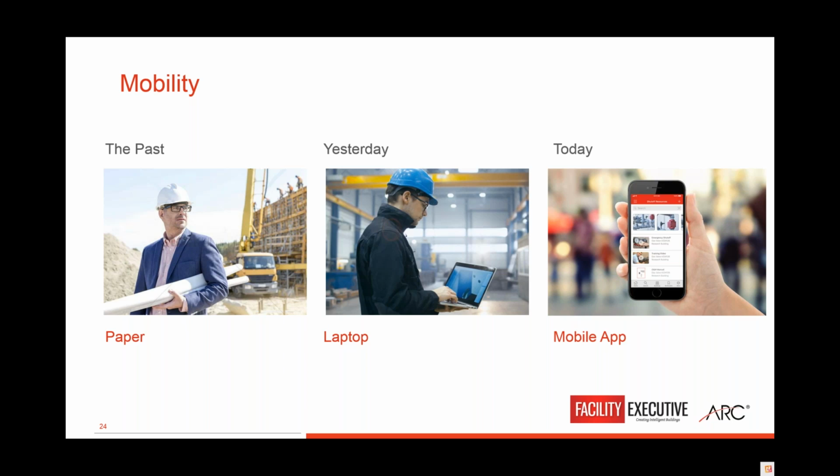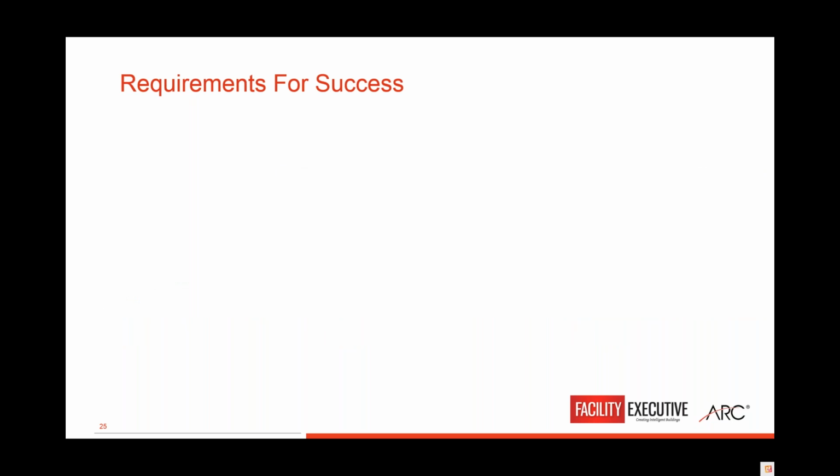But now there are mobile apps. Think about it in your personal life. How far back was it when you made the transition to mobile yourself? Everybody now uses a phone. Everybody has a smartphone. Even the ones who were kicking and screaming and didn't want a smartphone are probably more tech savvy on their phone than you are now. It's just the way it goes. You've got to evolve. So some of the requirements for success, we're going to take a look at these.